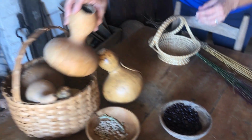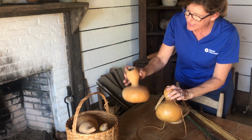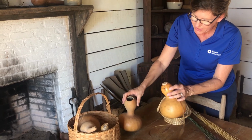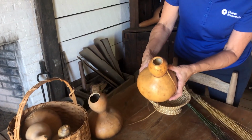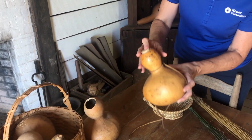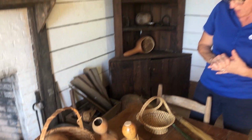So there are all kinds of different shaped gourds that you can grow. These are bottle gourds. And you can see that we took the top off of this one and this one as well. What you would do is clean them out, wax them, and then you could put a cork or a stick that you whittled on the top and make that as a water bottle.